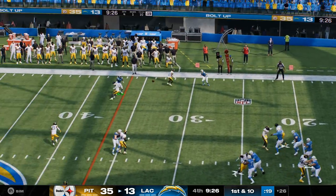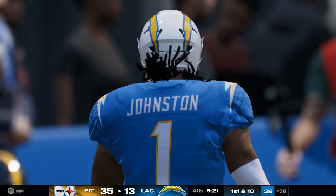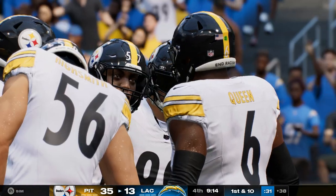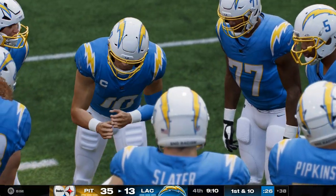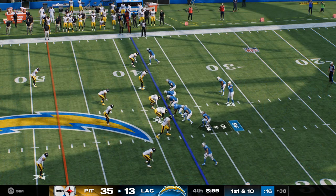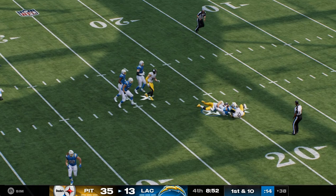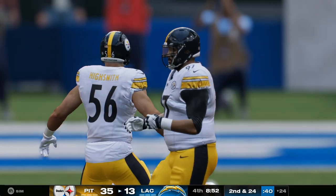From the gun, it's Herbert. Yep, the man is Johnston. He's got it. And he'll be brought down up around the 38-yard line. Set to go now on first and 10. Out of the gun, here's Herbert. Gets there, and down he goes.